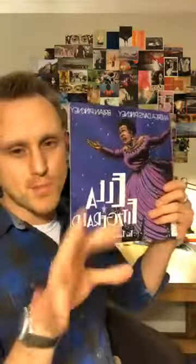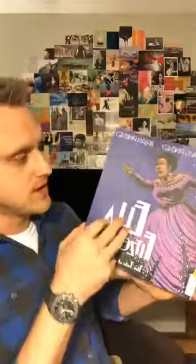Both of these books are great for Black History Month. This one is, honestly, for older kids. It's not for the younger kids. Ella, Queen of Jazz is perfect for K-1, too. This one is great for a little bit older.